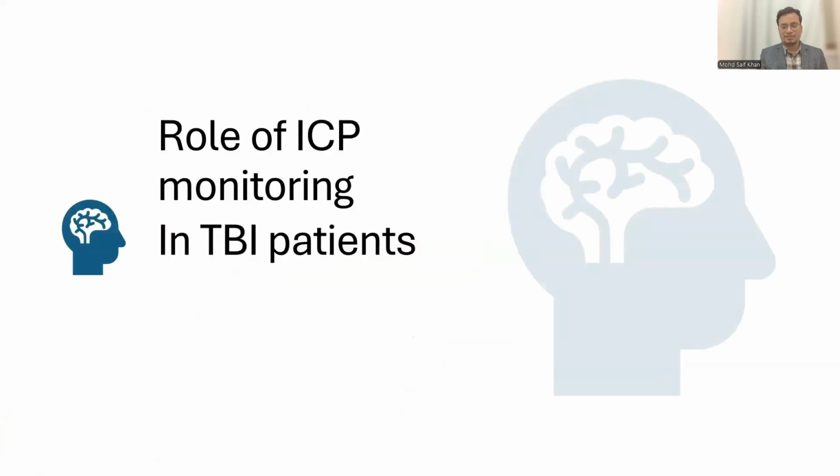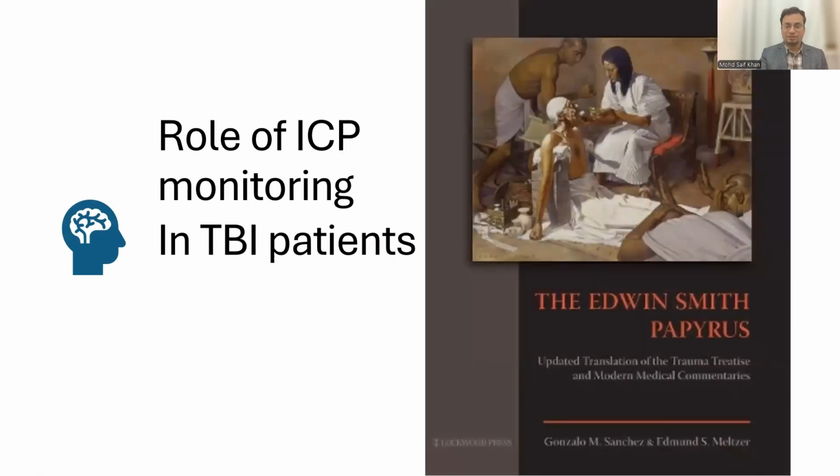The role of ICP, intracranial hypertension, on herniation and mortality in traumatic brain injury has been recognized since the time of papyrus, when this book, the Edwin Smith Papyrus, was published in ancient Egypt. Direct measurement of intracranial pressure was developed in the 1950s and has since become standard of care in traumatic brain injury patients and other types of patients also, for example, SAH and ICH patients.